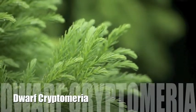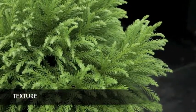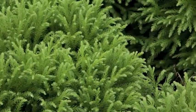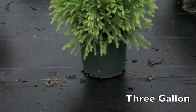Dwarf Cryptomeria is a globe-shaped evergreen shrub that features attractive green foliage. It grows to about 4 to 5 feet tall and wide. Dwarf Cryptomeria is very low maintenance with no need for pruning. It prefers full sun but will tolerate afternoon shade. It is useful as a focal point or a low maintenance hedge.